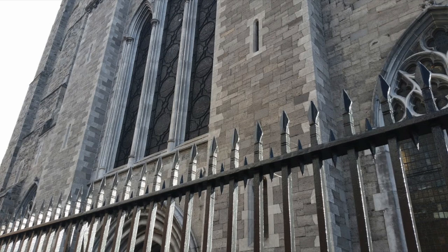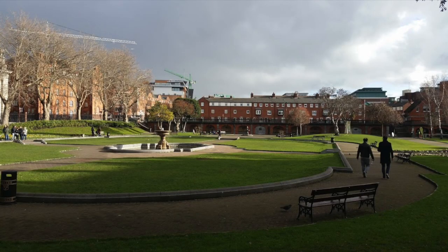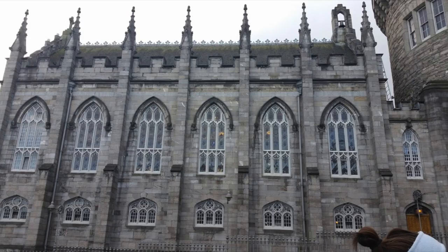As we had only just arrived in Dublin a couple of days ago, our study abroad program thought it was fitting to give us a guided walking tour of Dublin. This was a great way to get an overview of a city in just a couple of hours. Obviously, there is still much more to discover, but at least a little sense of direction doesn't hurt.